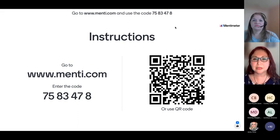I also put some instructions on the screen. If any of you have used the Mentimeter before, then you're familiar with how this works. But basically, if you want to use your phone, you can use that QR code to access the questions. Also, if you're more comfortable typing it into a URL in a different window, you can do that too. Just make sure you put that number right in there. If you're just joining us and you're not really sure what I'm talking about, don't worry, just look at your chat window, click on that link, and then answer some questions.